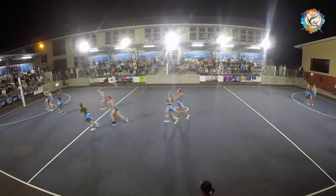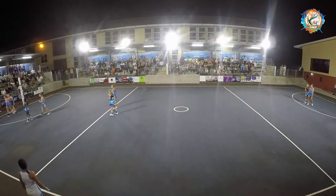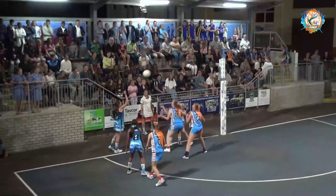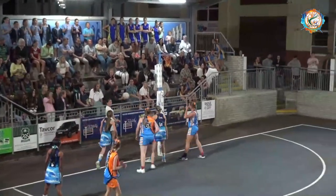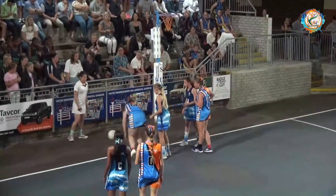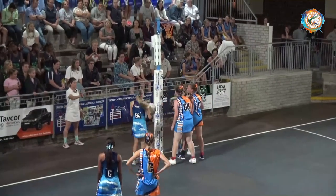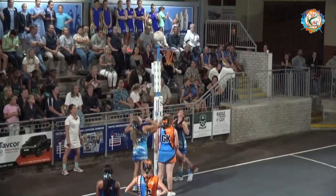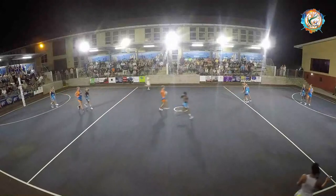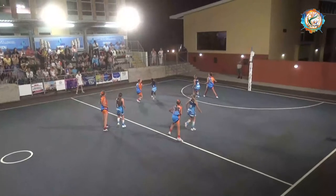Jeffries Bay centre. Sunridge goalkeeper knocking the ball out there, so it'll be a throw-in to Jeffries Bay. That's a penalty to Jeffries Bay and another goal. Sunridge centre, what are they going to do with this one?